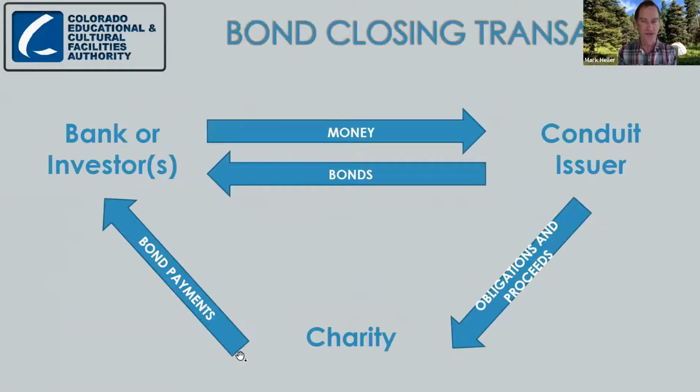Next slide. I'm going to try to describe this simultaneous transaction. SECFA is the conduit issuer in the upper right. The charity, hopefully most of you, would be the bottom center. And the banker investors, perhaps Margaret with Spring Point, would be the purchaser of our bonds. The conduit issuer sends bonds to the left to the bank or the investor, who then sends money, technically, back to SECFA. Then SECFA unloads its obligation to repay the bank and everything else to the charity, who then has a direct relationship with the banker or investor. It's a three-way simultaneous closing. At the end of the day, the charity has the loan relationship with the banker investor and will make payments according to however they negotiated it, much like any other loan.